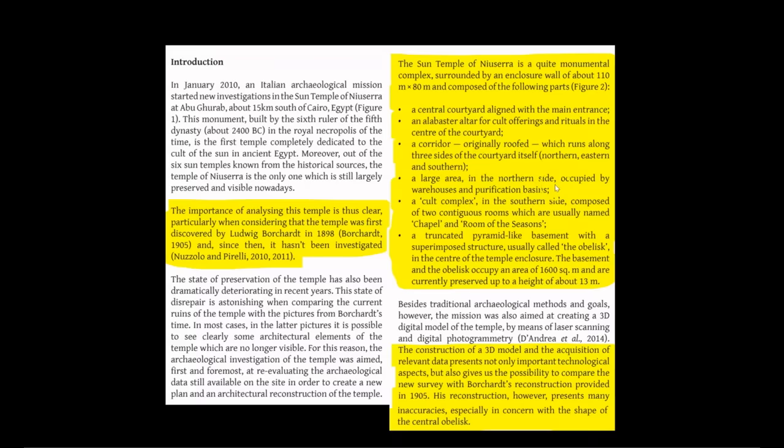purification basins, a quote-unquote cult complex in the southern side composed of two contiguous rooms which are usually named chapel and room of the seasons, a truncated pyramid-like basement with a superimposed structure usually called the obelisk in the center of the temple enclosure. The basement and the central obelisk occupy an area of 1,600 square meters and are currently preserved up to a height of about 13 meters."